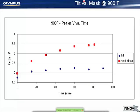And what happened here is that with the tilting technique, the amount of voltage that was required to keep the detector cool never really got as high as the mask unit did, even in 15 minutes. When we got to about 90 minutes, the mask unit actually got to the point where it couldn't keep the detector cool enough, and it had to shut down, whereas the tilt system really was sort of a steady state at that point. I think you could test all day without any issues on a 900-degree pipe if you're tilting. So being able to test in-service hot stuff, you don't have to wait for a shutdown. It doesn't limit your ability to get your project done.